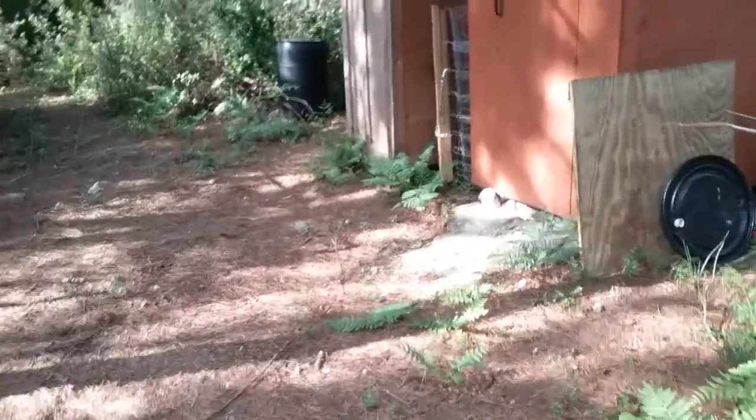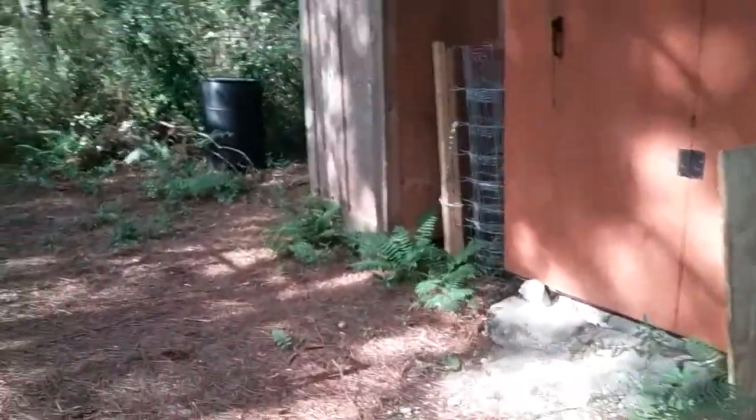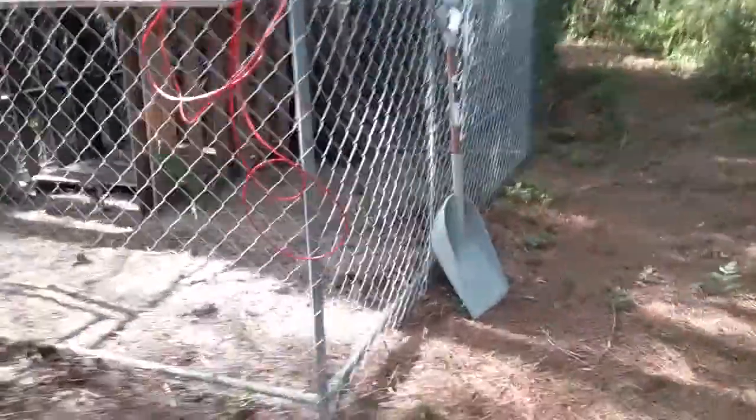We're still running a generator. It's just too hot to go without air. We are getting used to being out in the heat more, so that helps.